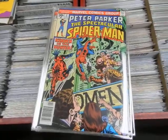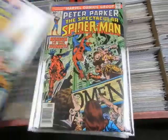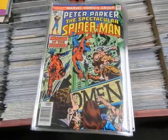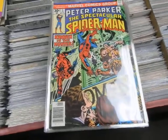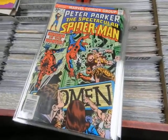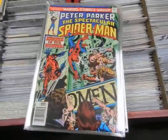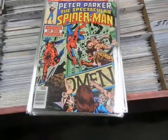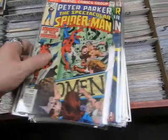There's another number 1. Spectacular Spider-Man number 2. I think there's 7 copies here. So, as the Count would say, there's 1, 2, 3, and these things are all newsstand. Look like they just came right off the racks. These things are as mint as can be. There's 4. There's 5. There's 6. And there's 7. And there's 8. I was wrong. There's 8 copies.